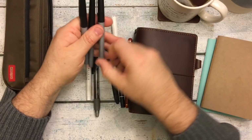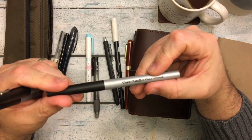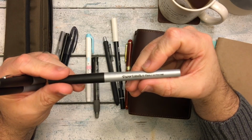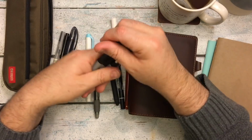I have a huge box. You can see I have 3 here. They've been kind of a pen of choice lately. They're a Papermate and they are a Flair and they're in the ultrafine and they're black. So I've been using those.